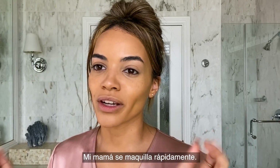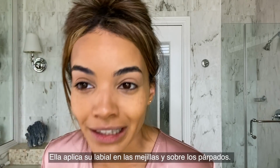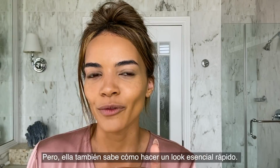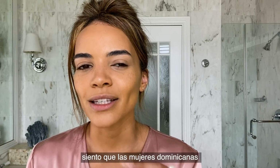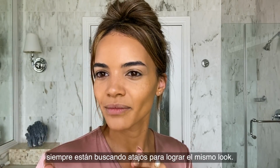My mom is like a quick makeup gal. She's like, I'm putting the lipstick on the cheek and on the lid. You know, my Titi Chanel, she's a full-blown makeup artist, but she also knows how to do a quick, essential look. We're all different, which, you know, all women are different. But culturally, I feel like Dominican women are always trying to find the way that they can cut the corner and get the same look.